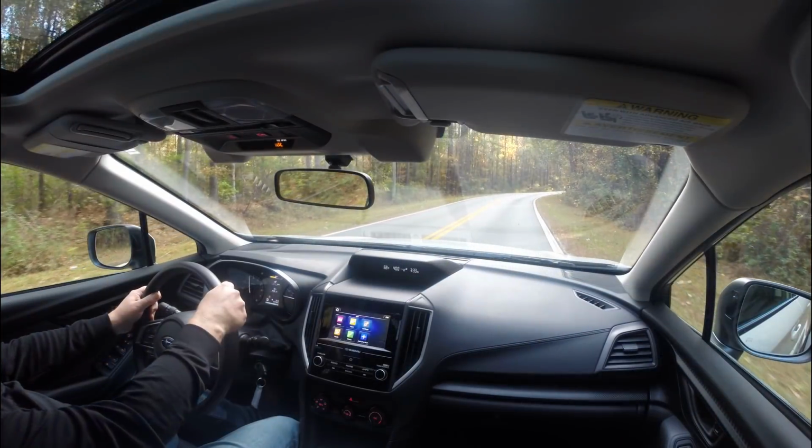So let's get started with section headings of what is the CROSSTREK, which we've covered pretty effectively, followed by the good, the bad, and the ugly. Just kidding. There's nothing ugly in this car. It looks pretty cool. But let's dive in with the handling loop.